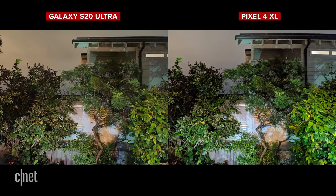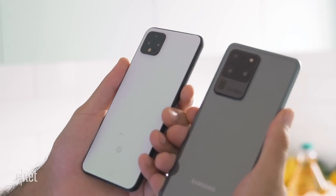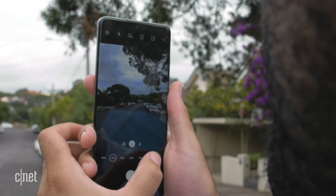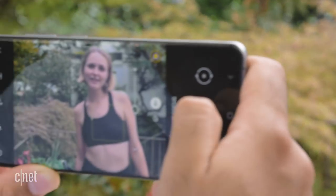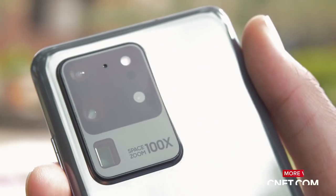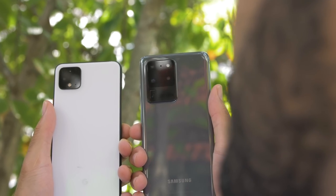The Pixel 4 is still among the best cameras you'll find on any phone, but it's outgunned by the S20 Ultra. Samsung's new flagship kills the Pixel on zoom, generally shoots more lively photos, and its 108 megapixel mode is a nice addition. The Pixel 4 still hangs in there, especially the portraits and low light shots.